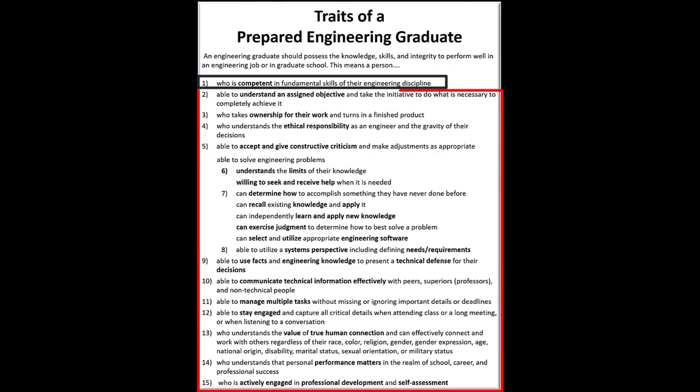The other traits deal with who you are, and they're going to require intentional and deliberate action from you if you're going to develop them. It's going to take work, but you can do that. And this video series, The Traits of a Prepared Engineering Graduate, is designed to be a tool to help you understand the traits, to help you develop the traits, and understand the importance of the traits.